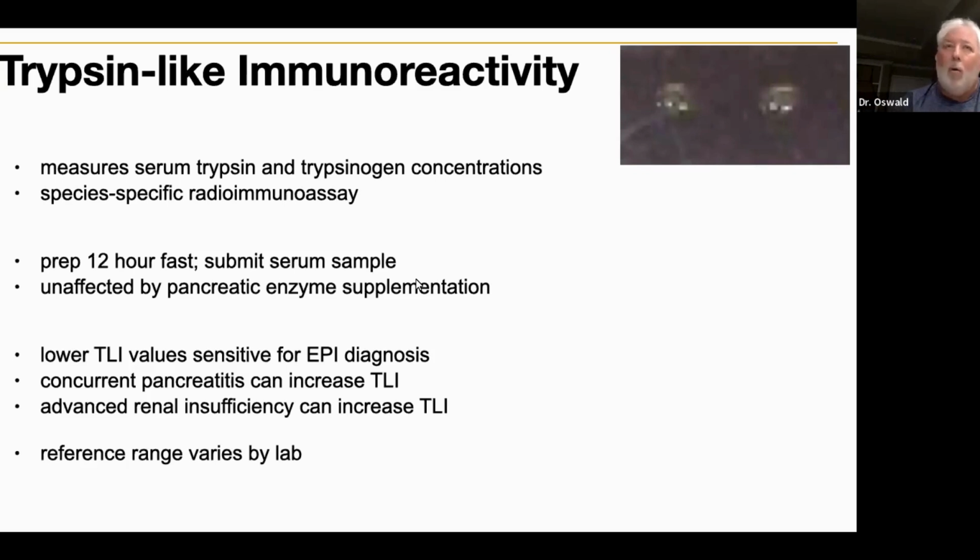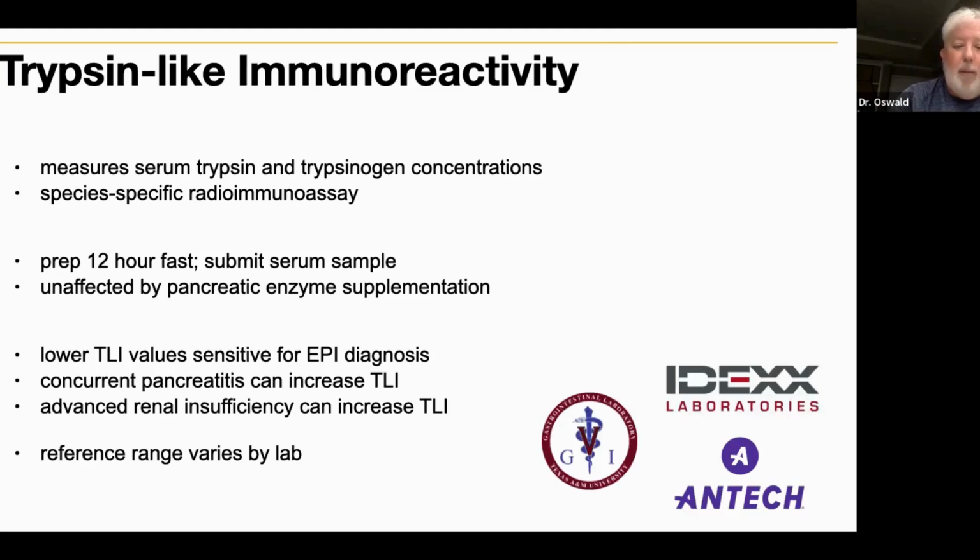Or you could have a dog with chronic pancreatitis and they're losing terrible weight. They look like an EPI. Their values are normal for TLI. Again, those diseases can artificially raise the level. Reference ranges vary a little bit by labs. You'll still have to send these tests out to, again, either Antec or IDEXX or the GI lab.